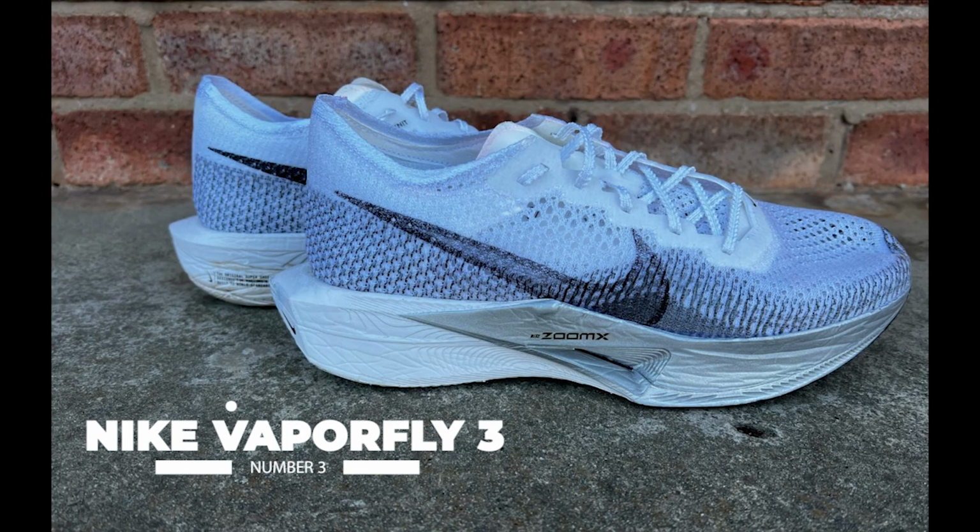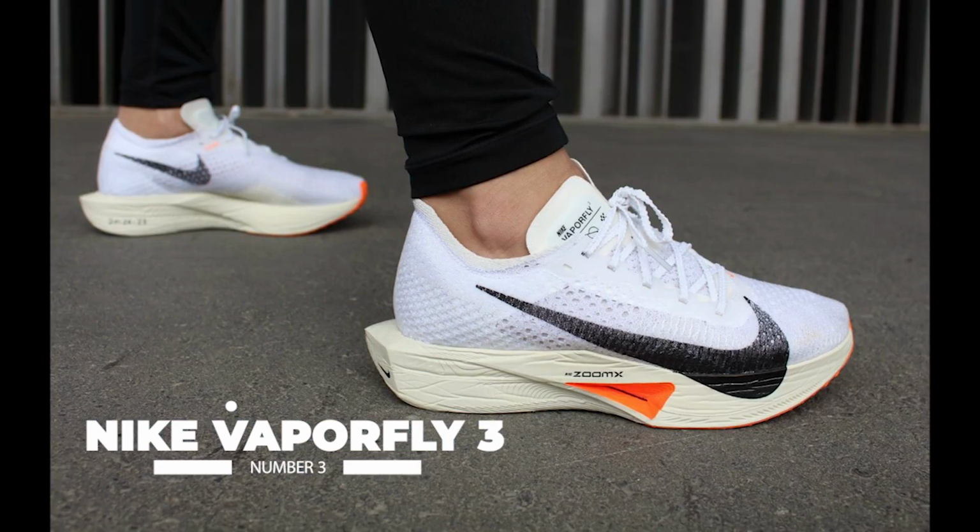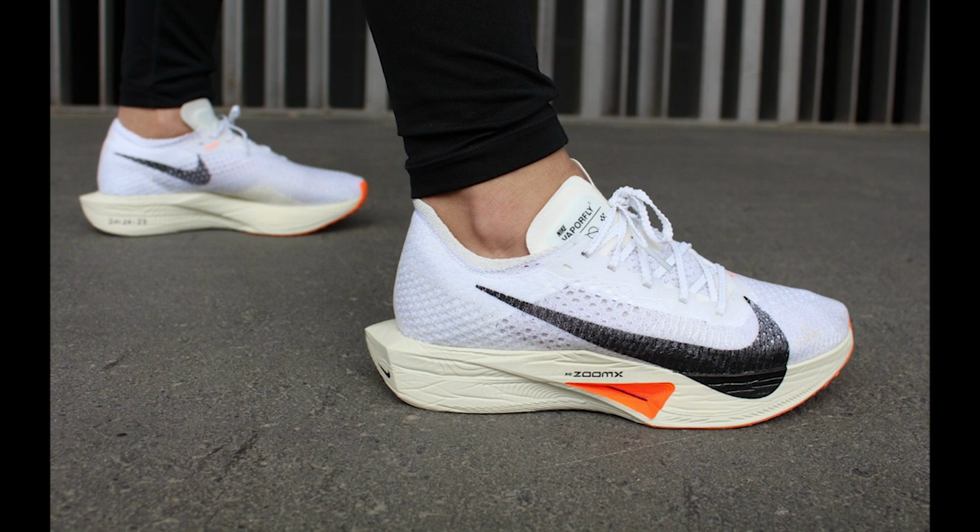Coming at number 3, we have Nike VAPORFLY 3. Look at the lead pack of any major marathon, and you'll see a sea of VAPORFLY. Even though Eliud Kipchoge wore the $275 AlphaFly to break the 2-hour barrier, now most runners, from the elite wave back to BQ hopefuls, reach for the VAPORFLY.